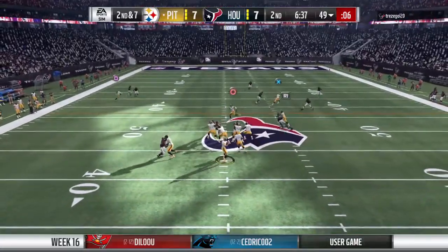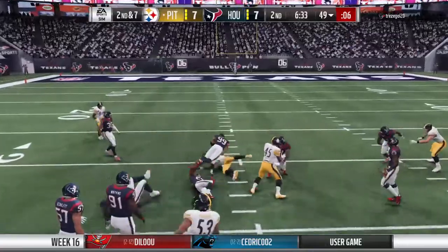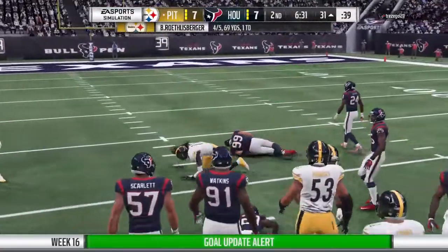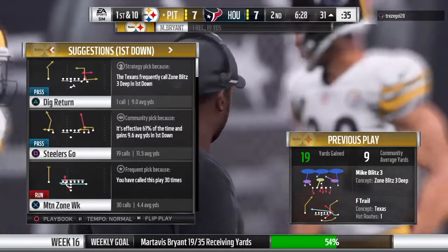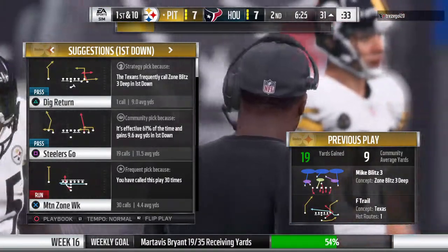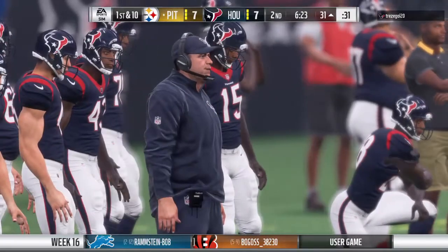On second down, here's Roethlisberger. Out left side here to Bryant. And he gets it inside the 35 and just shy of the 30. The passing game in rhythm right now for Pittsburgh. There's another first down. It's a nice completion, a little bit of run after catch as well to create the yardage that they got.